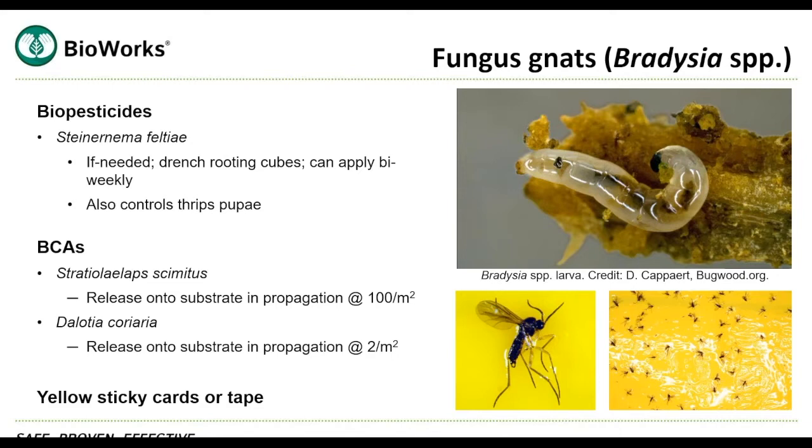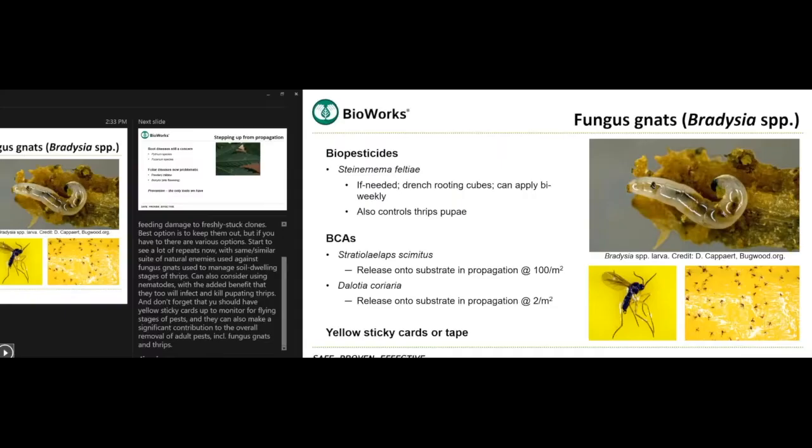And one thing I think we sometimes forget about is good old yellow sticky cards. You should have them up to monitor for pests that have flying stages, but they're also really, really useful. They can make a significant contribution to the overall removal of adult pests like fungus gnats and thrips. So they're a good thing to have up, especially in the production space, which is typically a smaller space, where they can certainly trap out a lot of those fungus gnat adults.